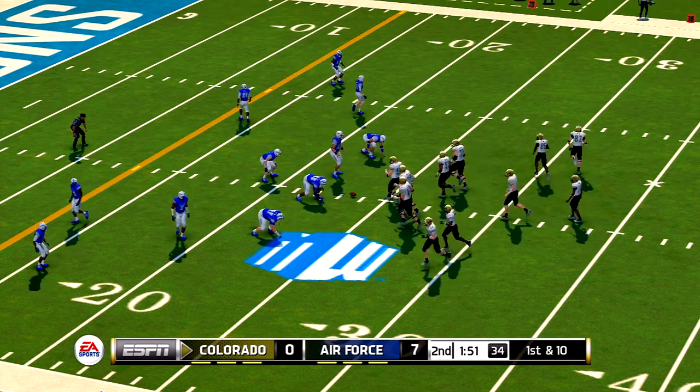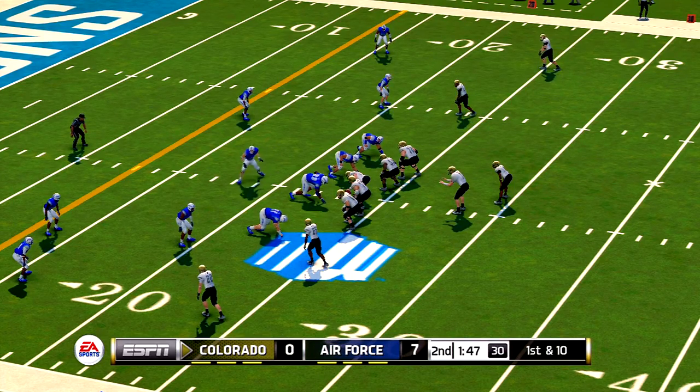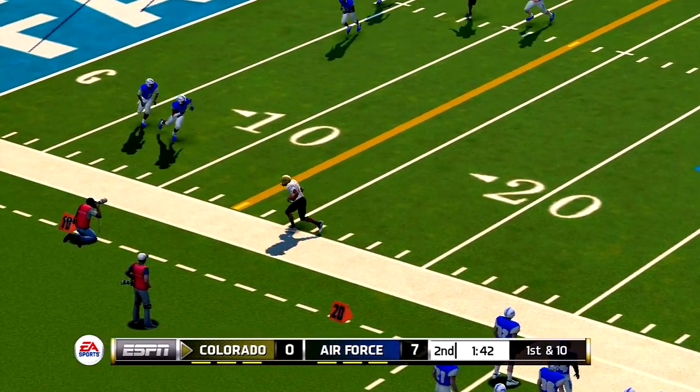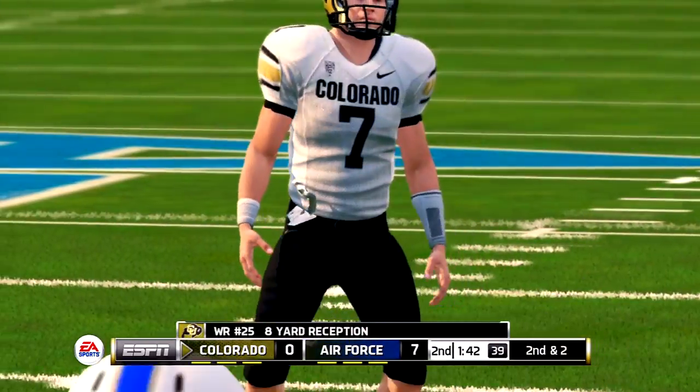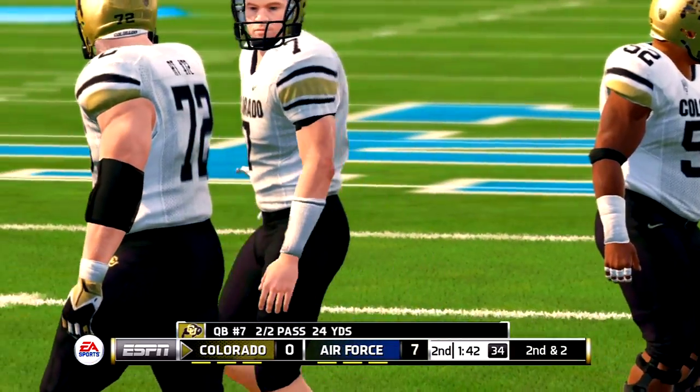From the 23-yard line, it's first down. Throws complete. He's got space to work. He's out of bounds around the 15-yard line. That makes it second and 2.